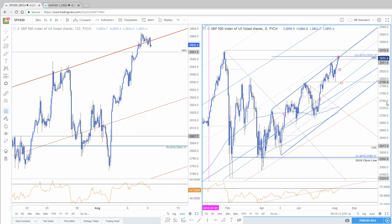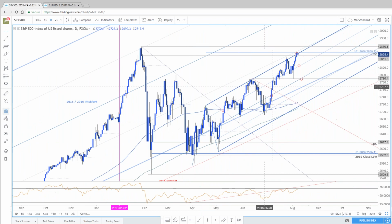That being said, 2860 is resistance. We talked about it yesterday. That's the level we're looking at. Plain and simple on the SPX. Okay, plain and simple.